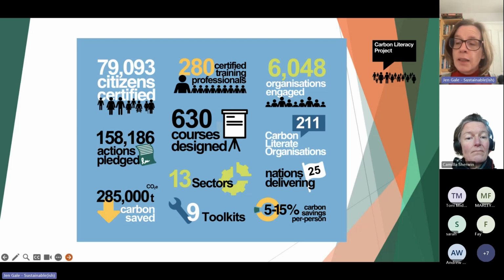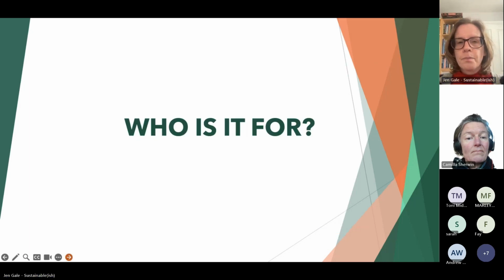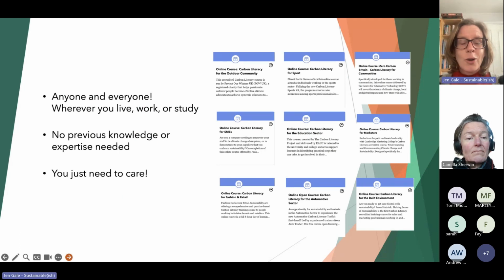So at the moment, I think the bulk of carbon literacy training is delivered within the UK, and that's where it's more widely known, but it is really starting to spread around the world as well, with more and more countries coming on board. And in terms of who it's for, it's basically for anyone and everyone. So they talk on the carbon literacy website about it being for wherever you live, work or study, trying to make it as relevant as possible to that.